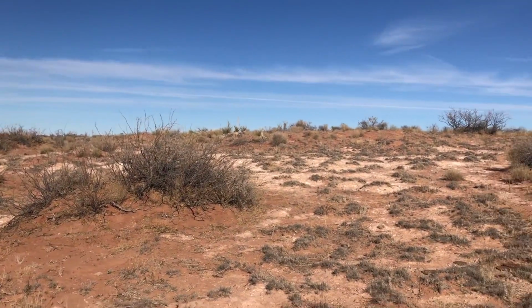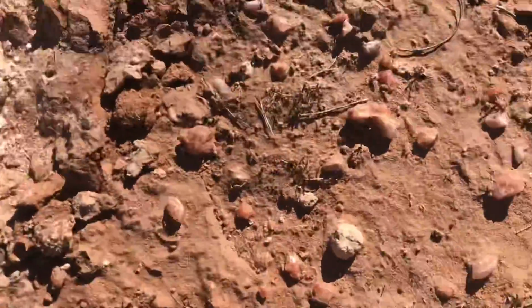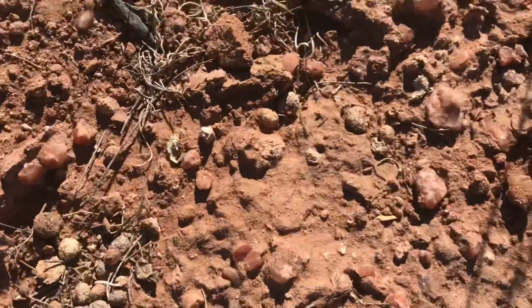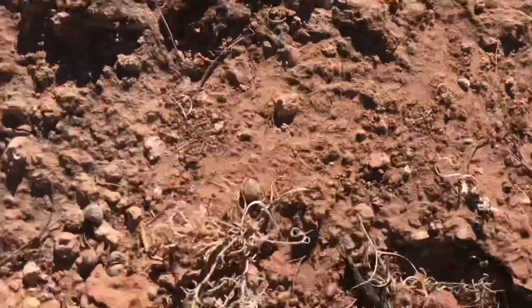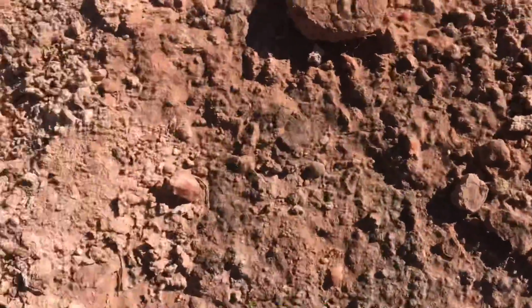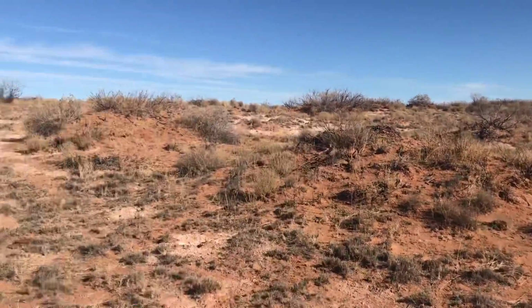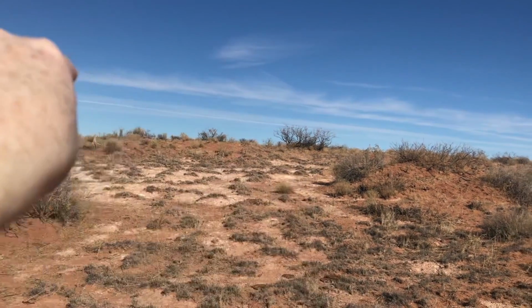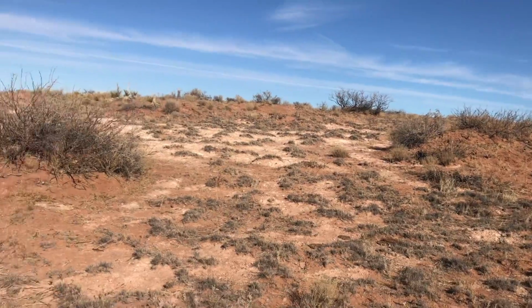So I'm a little way off of the road here, and the ground here is kind of paved with the diamonds and the diamond fragments and the little clusters. So we're definitely in the right zone. Again, you'll see the white outcropping, the white compared to the brown, and the white is where you want to be hunting.